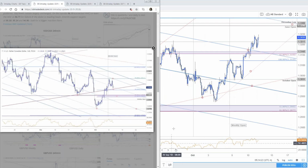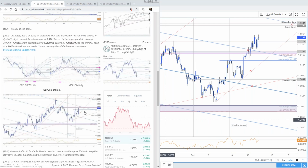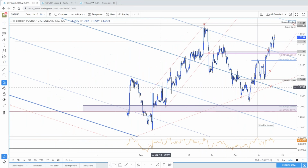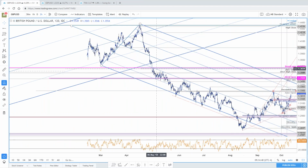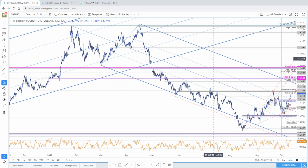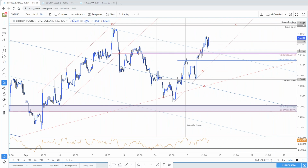Here's sterling on the intraday. And here's what we looked like earlier in the week. Boom. So 31.22, 31.55, 31.65. As I noted, this was the level to beat to validate the breakout. I'm not sure why I have an extra pitchfork here for some reason. There we go. But yeah, here's the breakout.